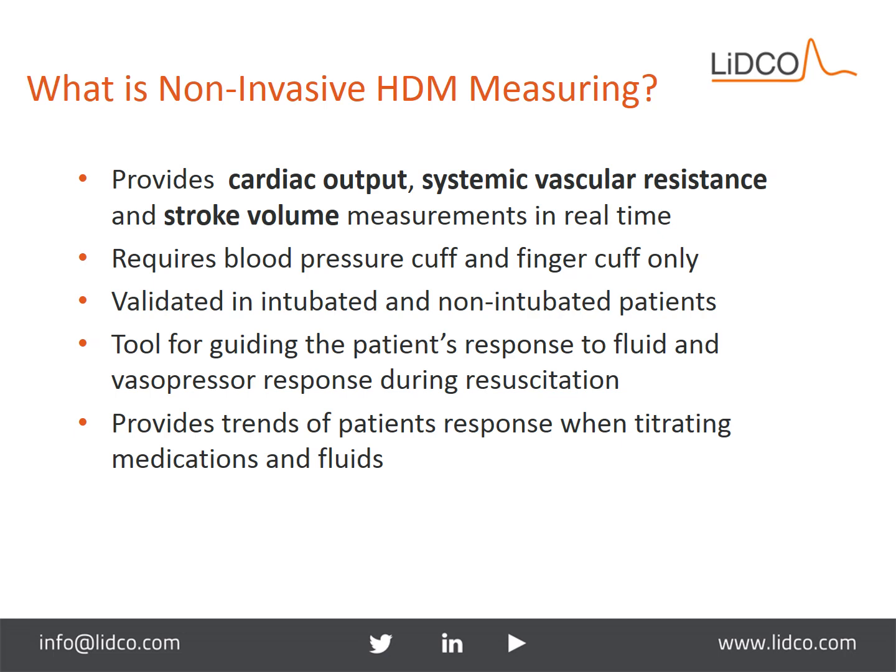So what is this non-invasive hemodynamic monitoring measuring? And why is it helpful for us at the bedside? It provides stroke volume. By measuring stroke volume times heart rate, we now can determine cardiac output. It can measure systemic vascular resistance, which is the resistance the heart must overcome to eject blood with every single beat.